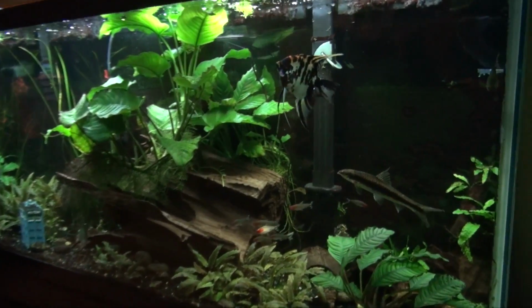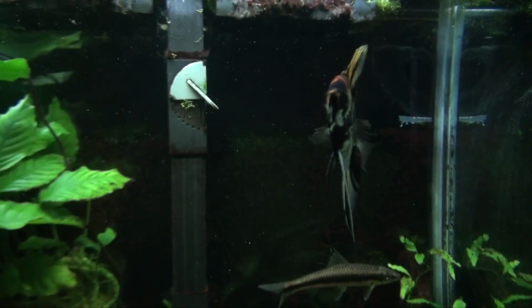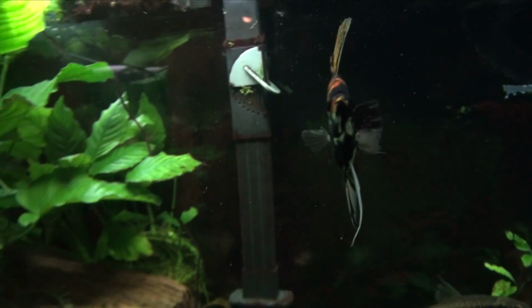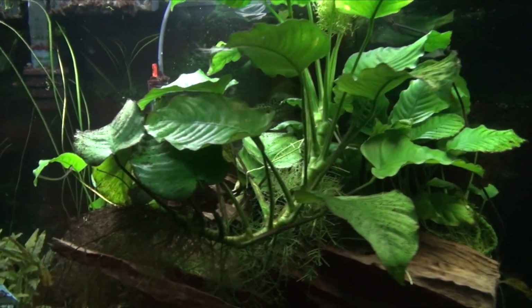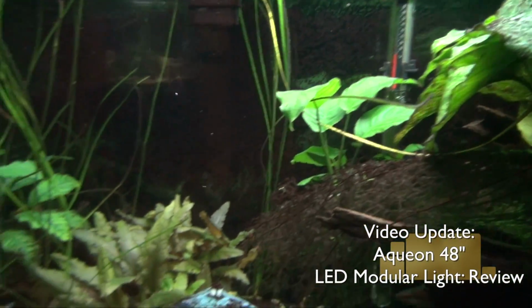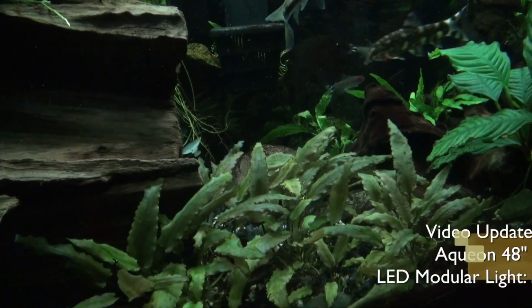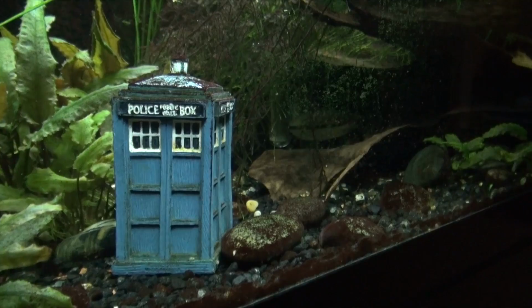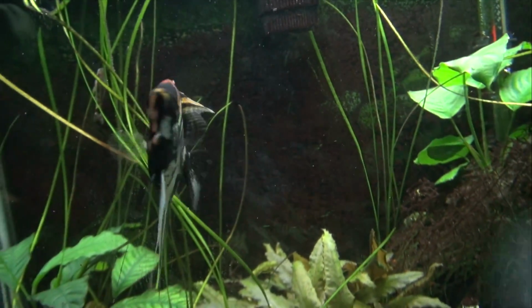Now the 55's been doing really well. I've got this angelfish, and I love watching these guys grow. He's doing very well. I've had him for a few months now. The plants are doing okay. This Aqueon LED light is doing all right, but it's a little dimmer than I would like, and I'm really thinking about shopping for a new light for this tank, maybe redoing it altogether.